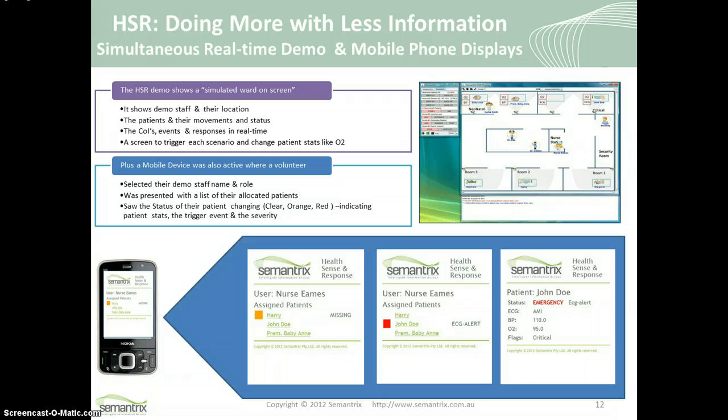So the closest doctor or the nurse in charge of that particular patient, if she's not available, another nurse who's also been assigned to that patient in case the first nurse is not available. We can bring the closest doctor. If no one's available, bring the person with the relevant experience in real time if there's a problem.